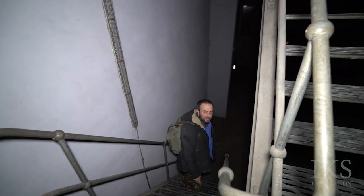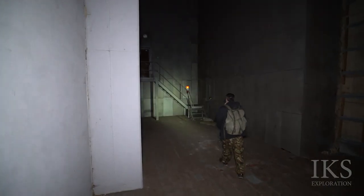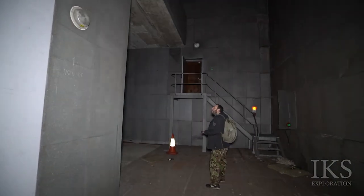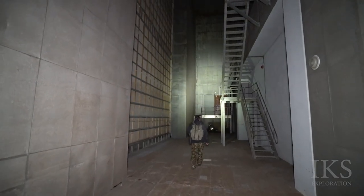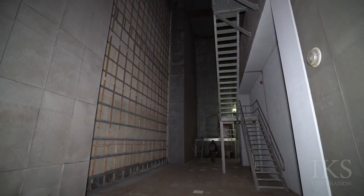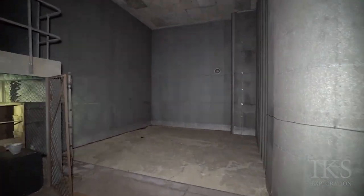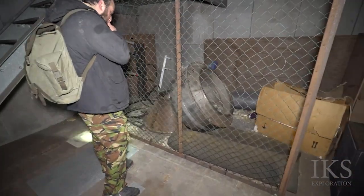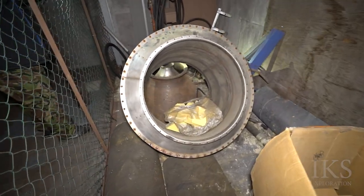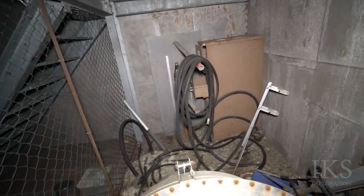You know what this looks like? A nuclear bunker staircase. What do you think the other two are? I don't know. Seriously, look. I've never seen an indoor structure like this. It's random holes like that. Sort of adapters or something. Look at that, filing cabinets over there, still got the key there. Oh wow, it's like the classic ones, isn't it?